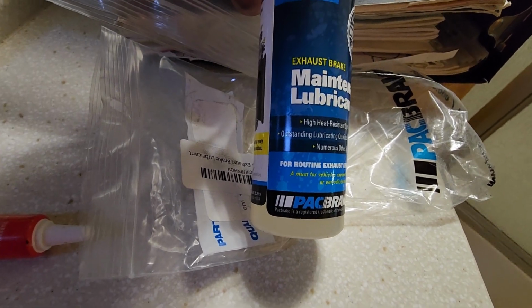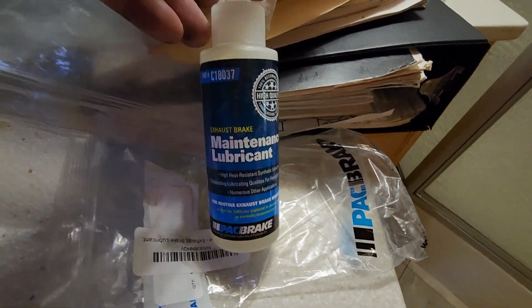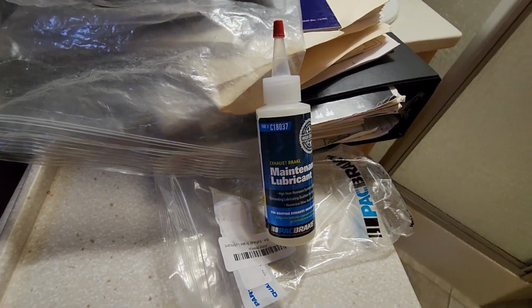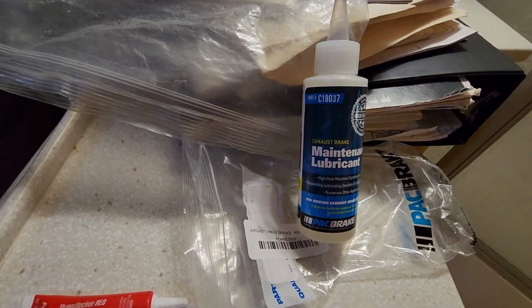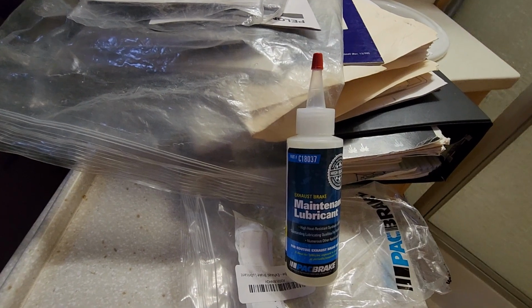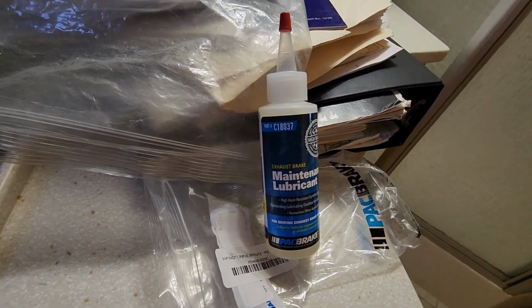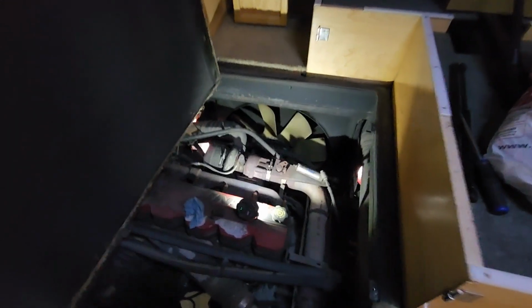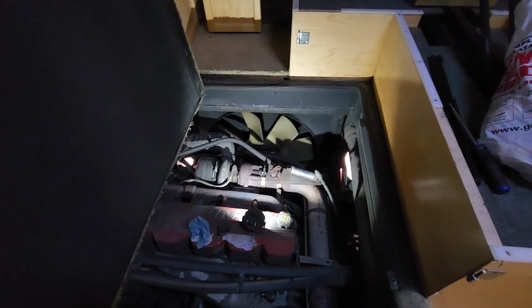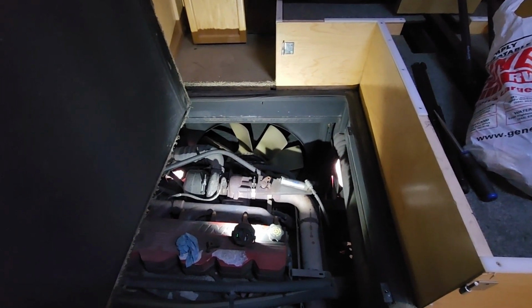When I say very expensive, this 4-ounce bottle, which is no more than what you're using, will last you forever. This 4-ounce bottle is $30. A similar bottle that looks almost identical, made by the Super Lube company, is $7.99. Does it have the high heat resistance that is required for the PacBrake? I'm just not sure. So, as much as it pained me, spend the $30, get the manufacturer's recommended lubricant.